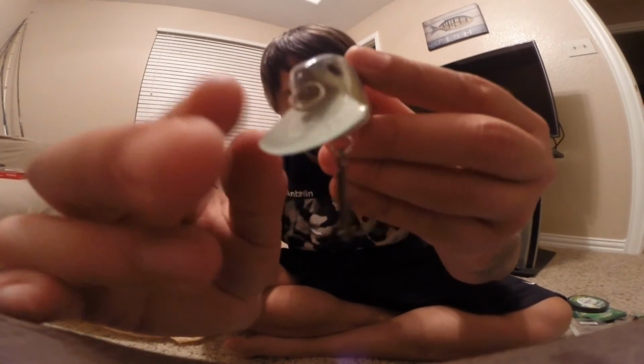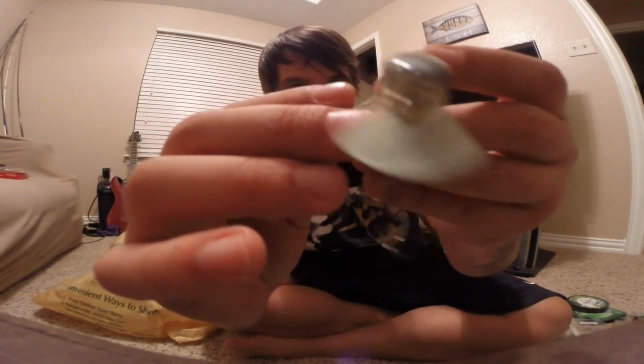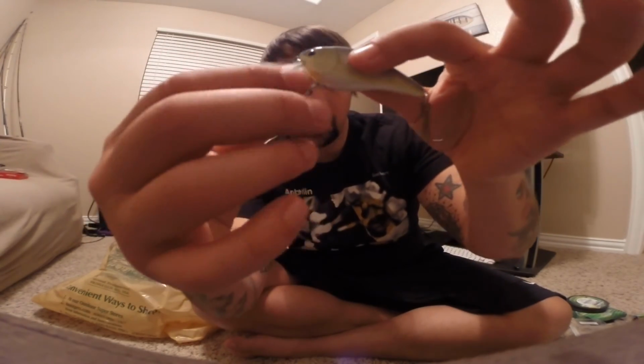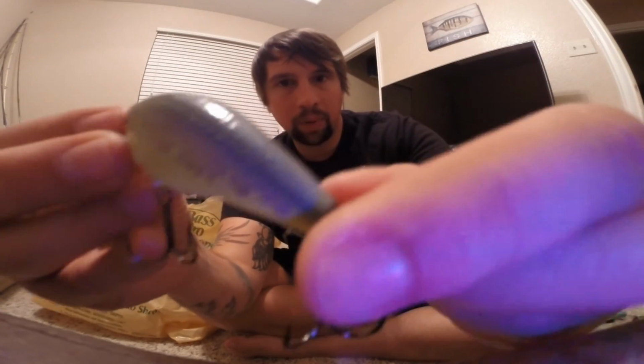It has the computer chip lip on it. Pretty good for deflecting off rocks and stuff. And then of course the hooks are amazing. You can't beat the Lucky Craft hooks. Those just stick right in you. But yeah, decided to pick that up.